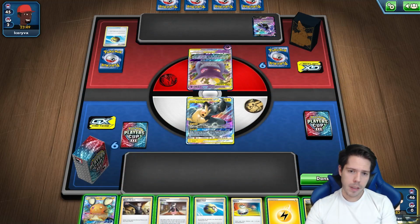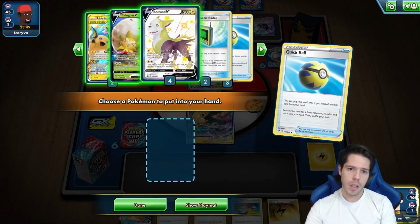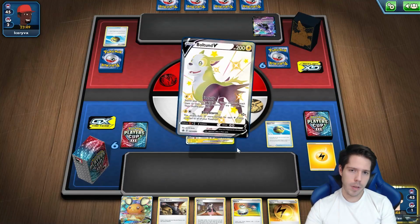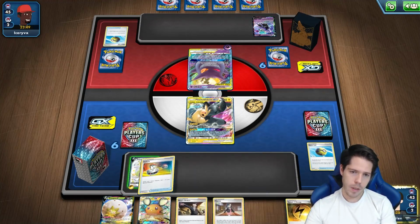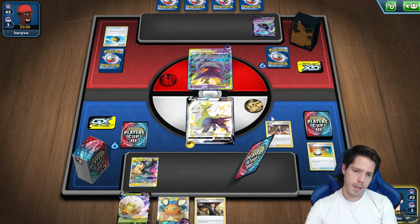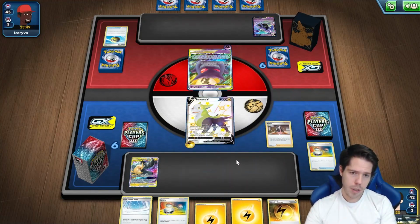Nice top deck. So I'm gonna get rid of a lightning here. Establish Boltund. We do see that Cocoa Prism Star is available, which is nice. So let's go ahead and do this, and then we'll decide what else we do. Okay. Definitely switching. And then we're gonna go ahead and Marnie. We might be forced to draw extra cards.